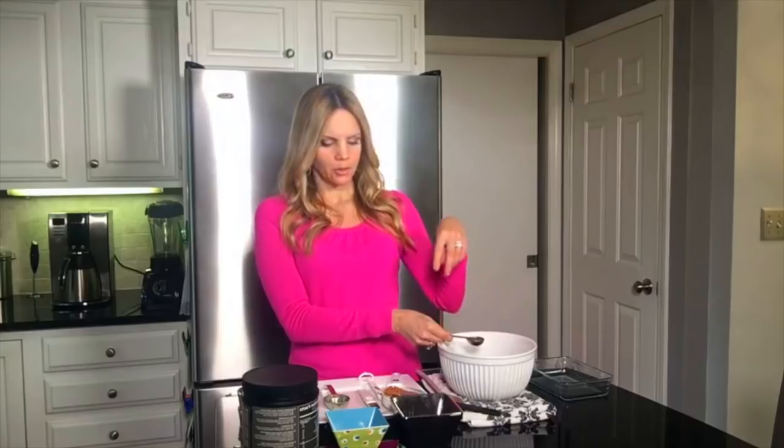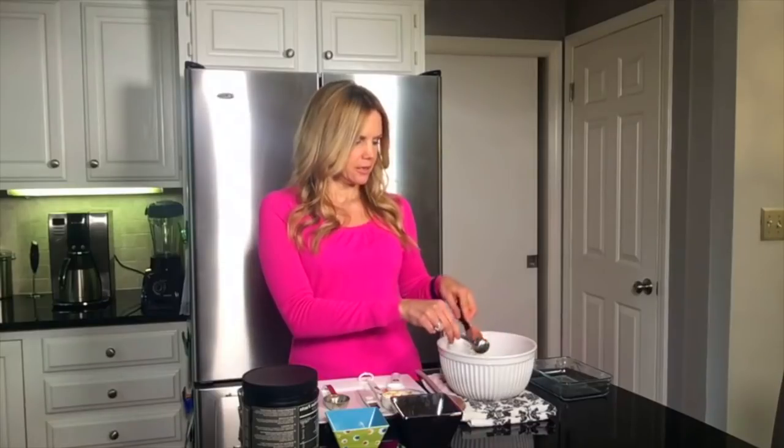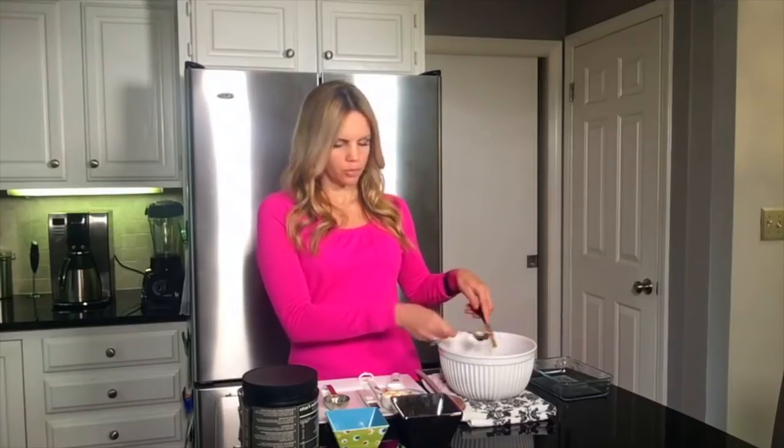I'm going for a little bit sweeter today because we're going to be giving these to some neighbors that have kids, and so I know they have more of a sweet tooth. But sometimes I'll just put 1 teaspoon and that's enough. You can kind of do it to your taste. All right, so that was 2 teaspoons.